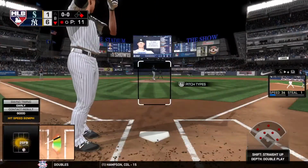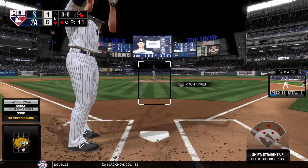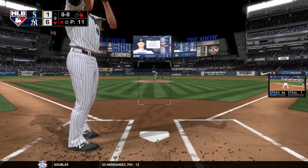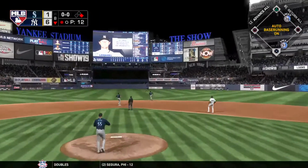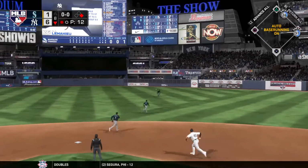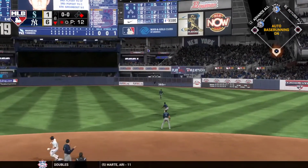So the lineup flips over and digging in, DJ LeMahieu. He's 1 for 4 for the game. He's set and the pitch. Line drive to center field. A dive, but it'll get past him out in center, and this could roll till tomorrow.